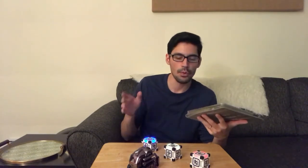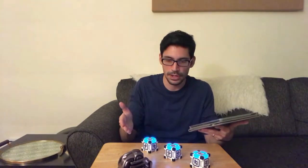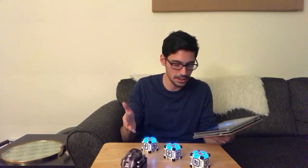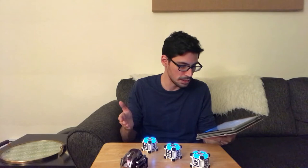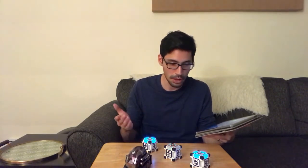He'll go for a few rounds like this, and then after a while, though, it'll get a lot more difficult. It looks like I won. It looks like he couldn't figure it out there. So he lost, Cozmo lost. So yeah, there's multiple kinds of games that you could play with Cozmo. There's all sorts of tricks you can do. There's like a whole list of things that you could do with Cozmo.